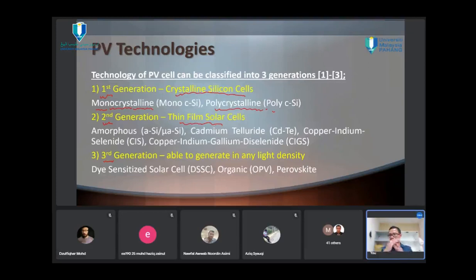The thin film concept uses an evaporator. Amorphous, cadmium telluride, that's why they're mixing with the telluride and so on. That's the basic concept of thin film, compared to crystalline. Crystalline is not like that. Crystalline, I think, is slicing the silicon and then processing, cleaning, encapsulating, and so on. But thin film, that's the idea of thin film deposition technology. They need the proper chamber, which must be vacuumized.